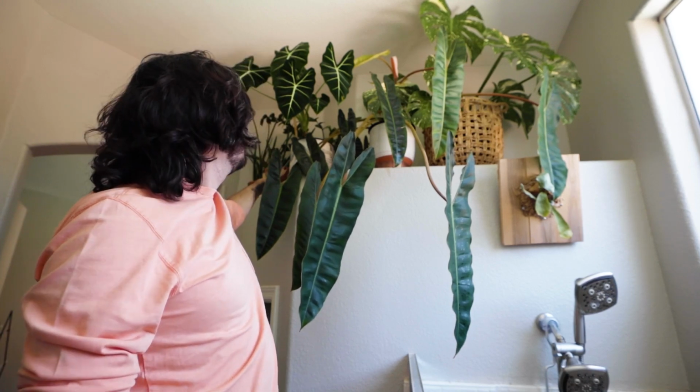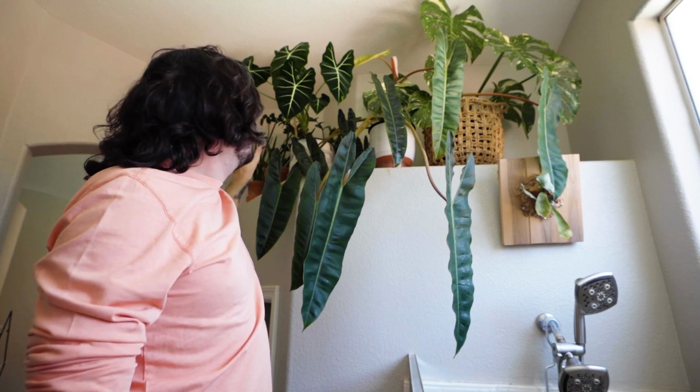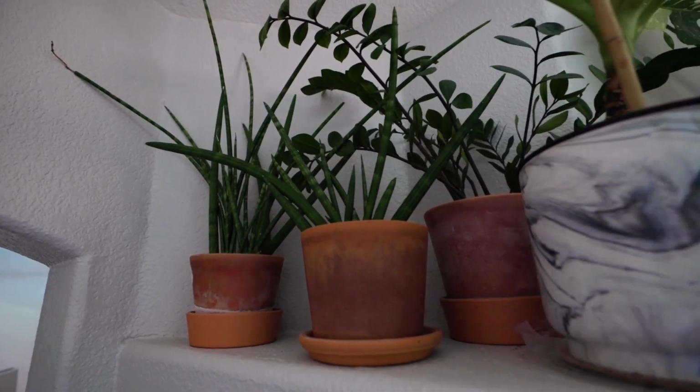And then back here on the shelf, I have some low light plants. I have a couple sansevierias and a ZZ plant, because back here doesn't get a lot of light. The window's right here. The light kind of refracts off about where the Alocasia is, and then back here it's a little dim, even though it's still kind of bright. So I put some low light plants back there.